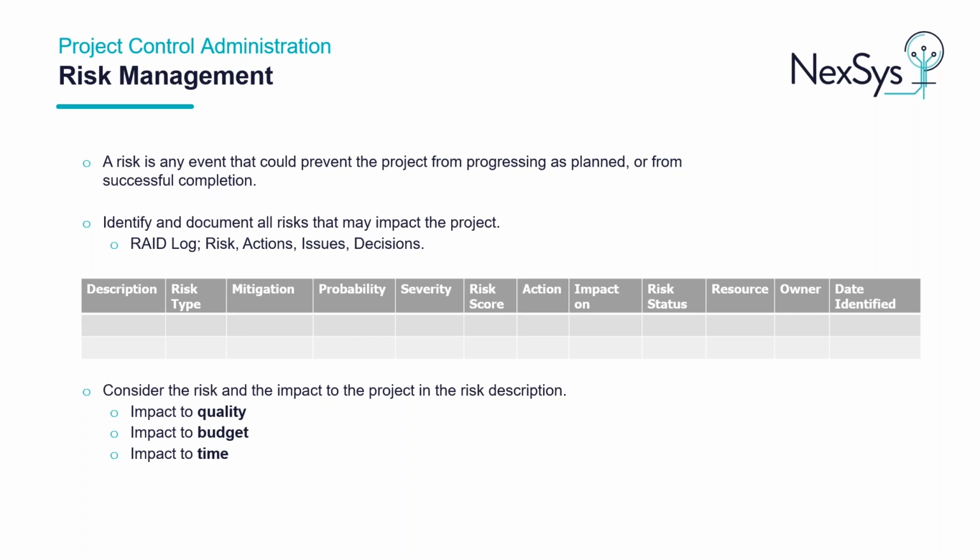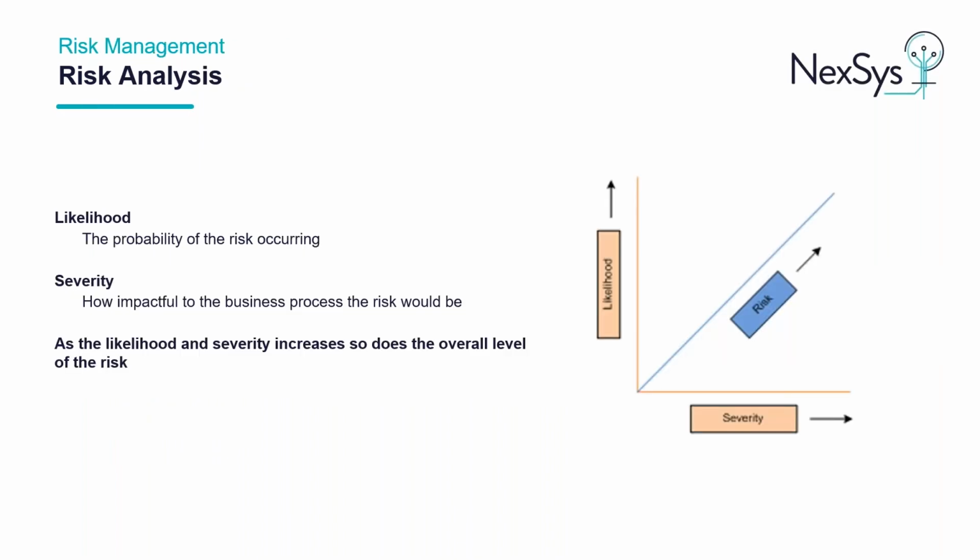We're now going to take a closer look at risk analysis. The likelihood refers to the probability of the risk occurring, and the severity is how impactful to the project the risk would be. The chart shows as the likelihood and severity increases, so does the overall level of the risk. For example, if you think the risk of not completing project activities and actions within the timeframe set out is a severity rated 4 and a probable likelihood rated 5, you would multiply 4 by 5 to get a risk impact of 20, which would be considered a high risk impact. Rating the level of risk will help you prioritize them and manage them effectively.